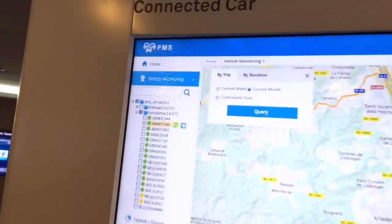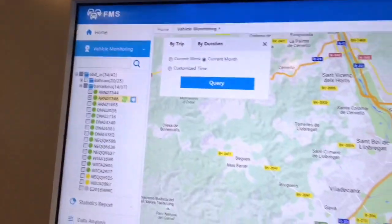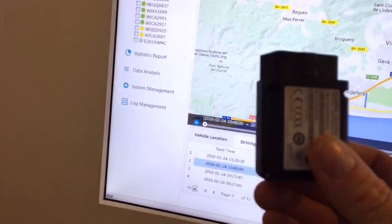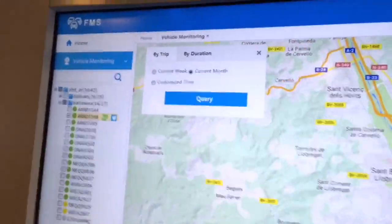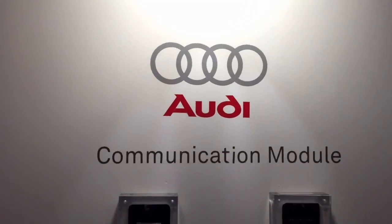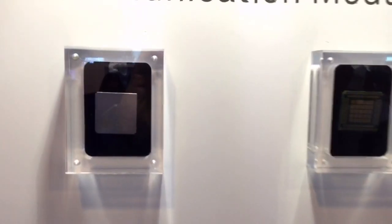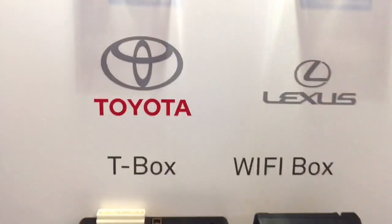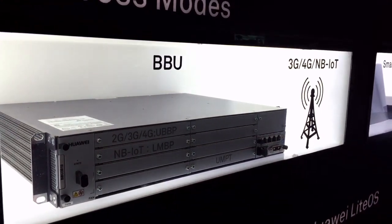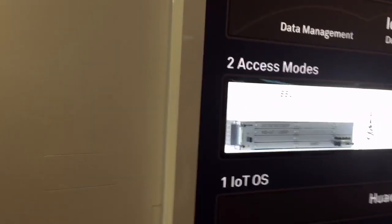So this is the FMS, the fleet management system, which is provided with a partner, and the dongle. They put a dongle in every car, and then of course you can see where all the cars are, the driving records, and see it. So here are some communication modules which Huawei works with, from Audi and from Toyota and Lexus. So this box I need to install.